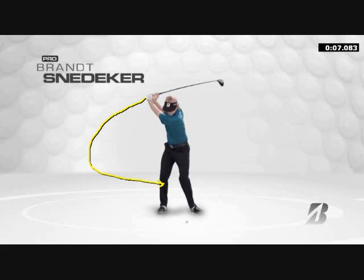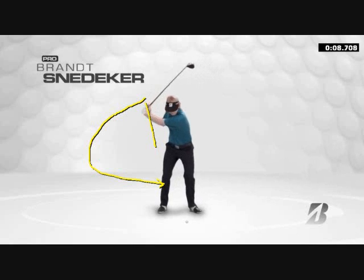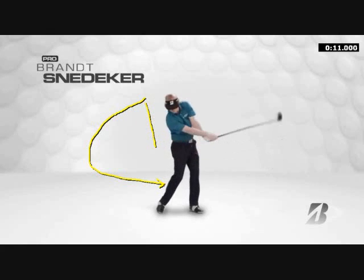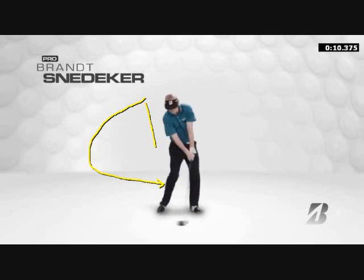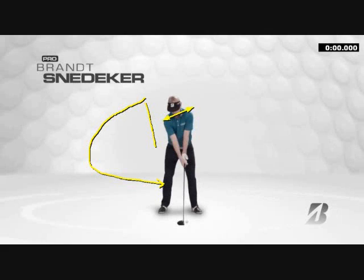Again, I'm going to put up a rough sketch instead of this way. And coincidentally, Brandt Snedeker does this as well as anybody. He keeps that forward swing arc very wide. And I don't have to tell you about his impact position. His shoulder position here remains almost identical. I would say identical to his setup position. Very close to identical. Again, all I did was just move the arrow, folks. I didn't change the angle at all.